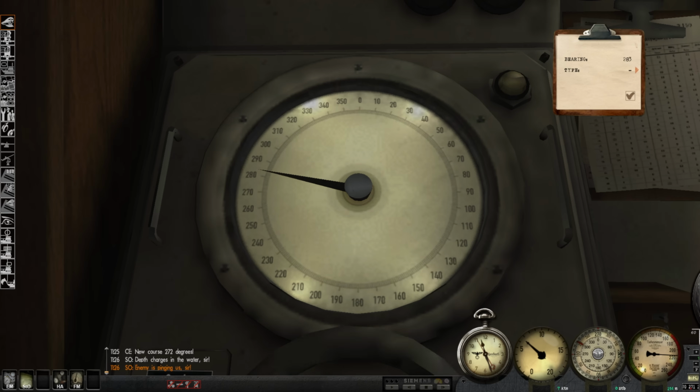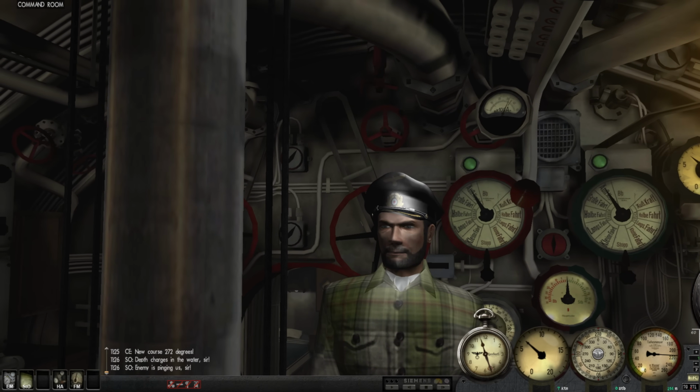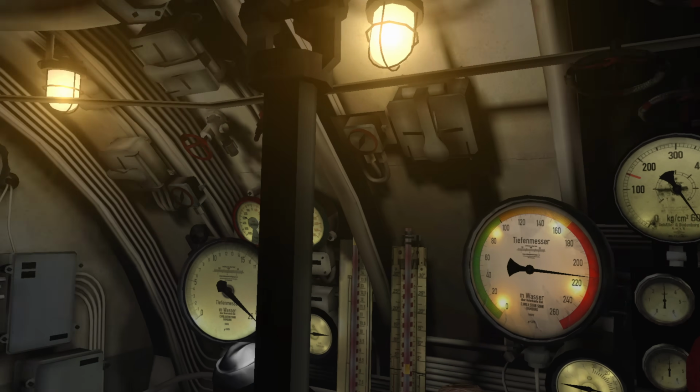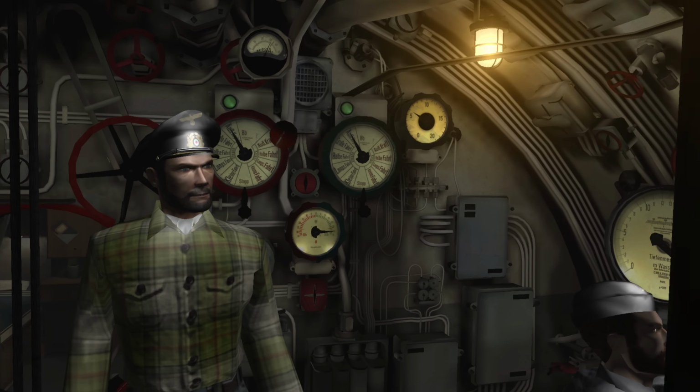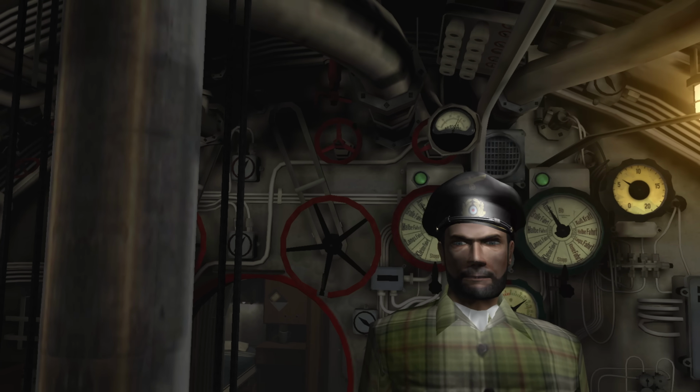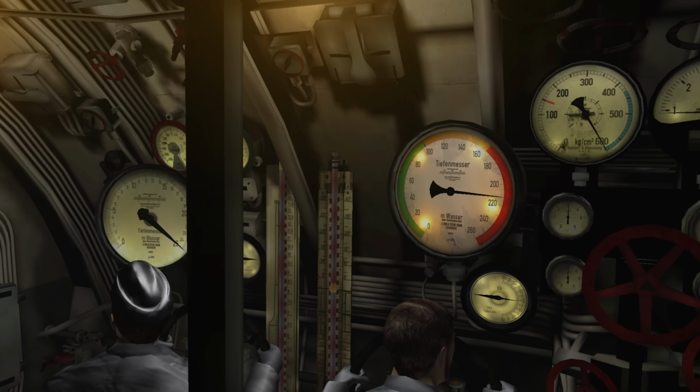I don't know from where. None of them sounds too close. Let's just keep running. We're changing course now, heading north. Battery's at 60%. Oh, man.